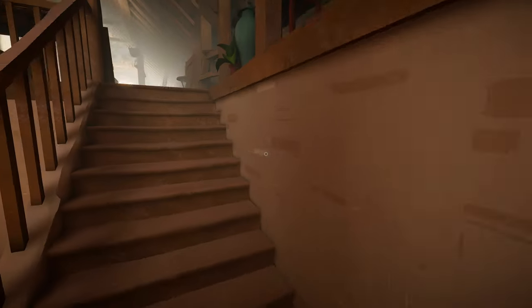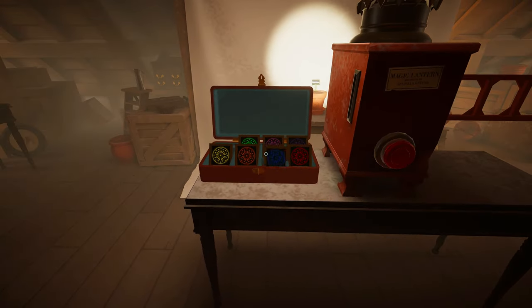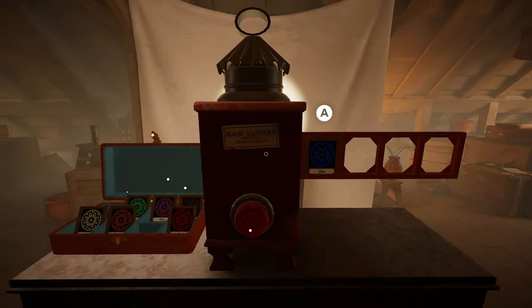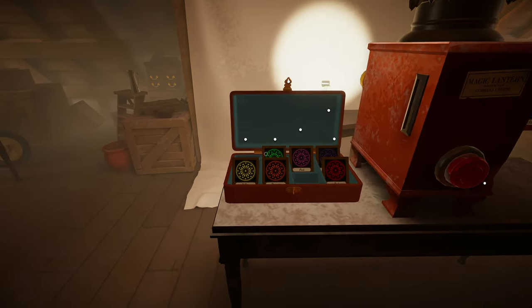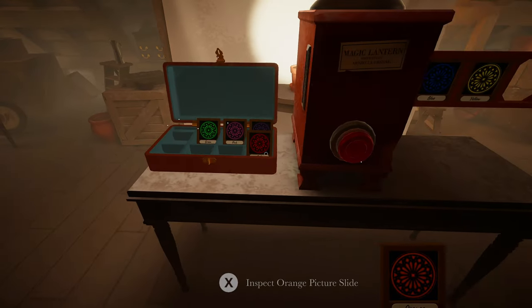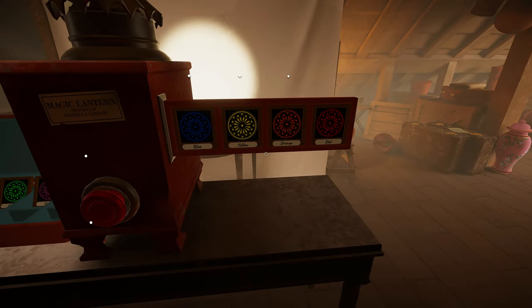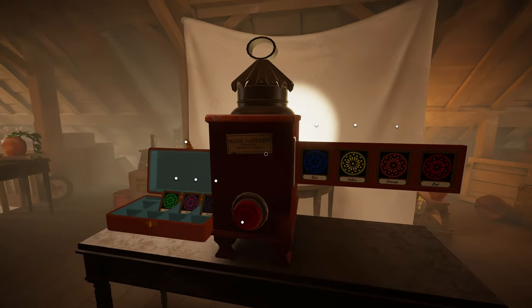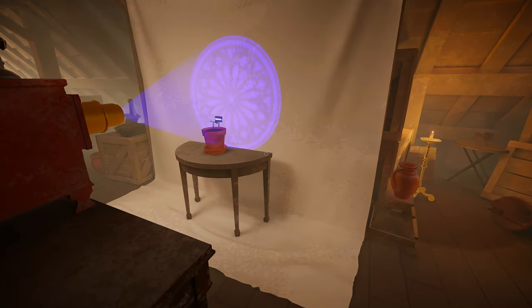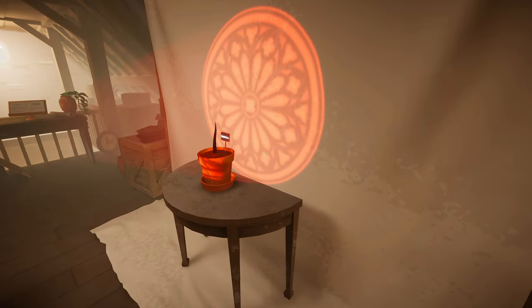And go up to the top. Here we go. Now we need blue. So I was right on that. Yellow. Orange. Red. Man, I was close. I had the yellow out of place, I guess. Alright, let's try. Come on, Nightfall. Oh yeah, look at that.